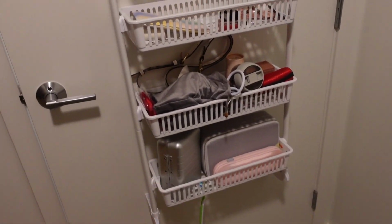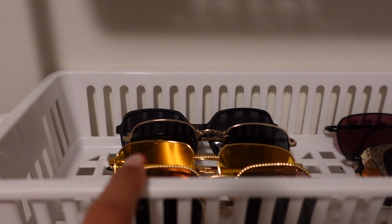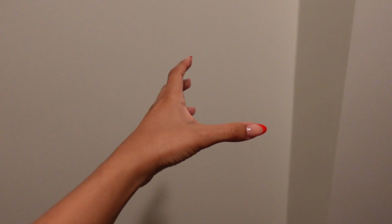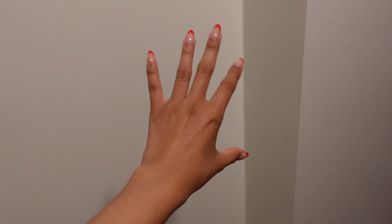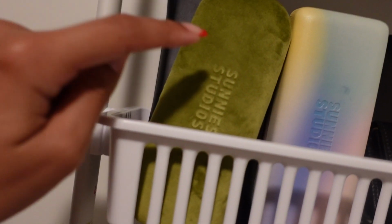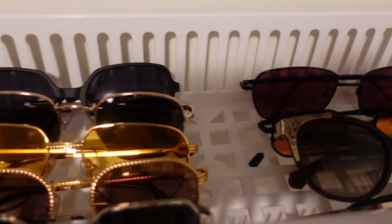So I got this from Amazon, and as you can see, I have all of my sunglasses here. Before, I used to have all of my sunglasses in their cases in this little tower section or basket, and it was really difficult to find the sunglasses that I wanted because they were all in their cases and I didn't remember which sunglasses were in which case, you know what I'm saying? So it's really nice to just have them all here where I can see them.